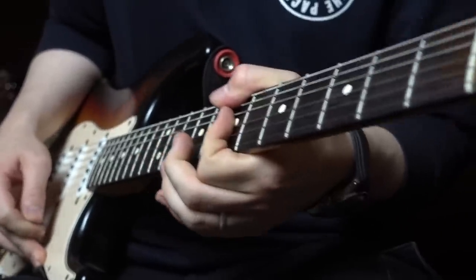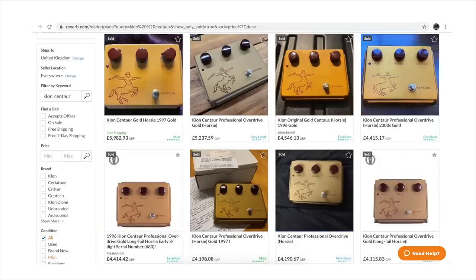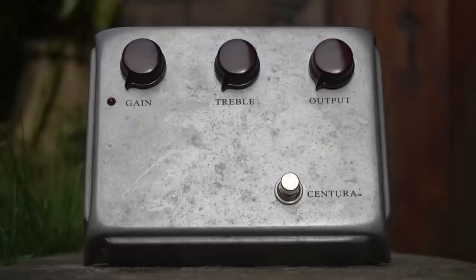As good as the Centaur undeniably is, its sound goes nowhere near explaining why. Currently, depending on design, colour and condition, a Centaur will set you back between £3,000 and £4,000, generally speaking. Now, over the last 10 years or so, there have been countless efforts made to clone the Klon, and to a large degree have proven that it is entirely possible to nail its vibe. And even if the unusual aesthetic is what you're after, then the cherry tone Centaur very much nails that niche.